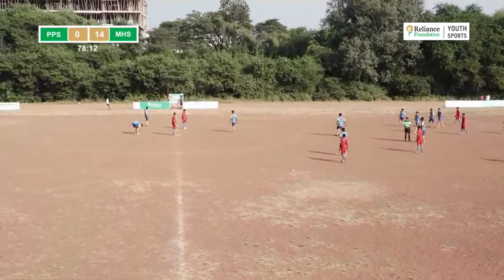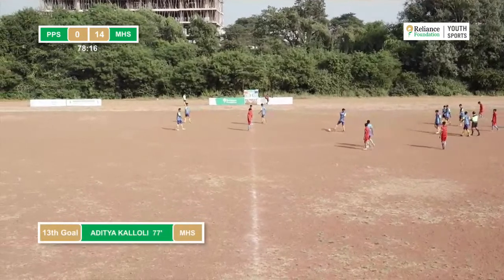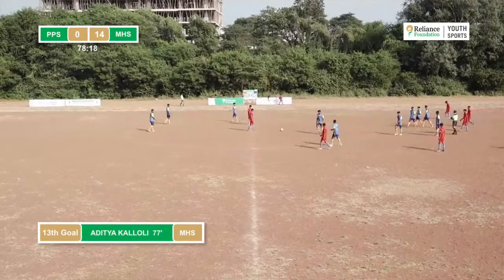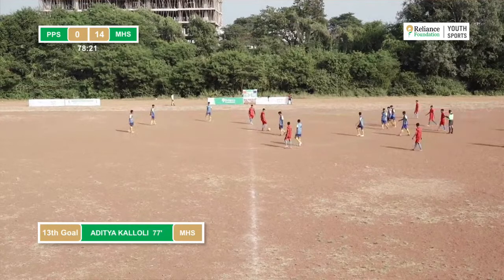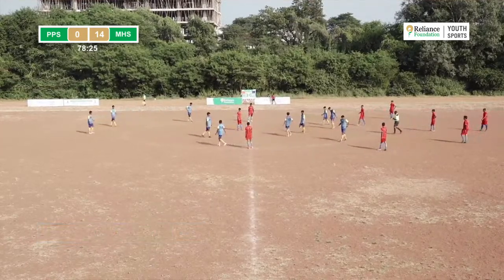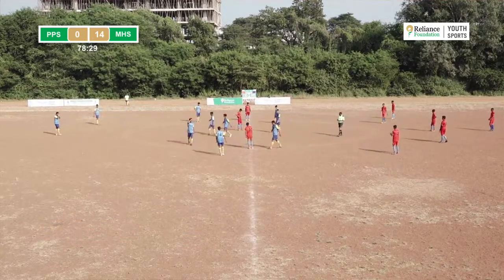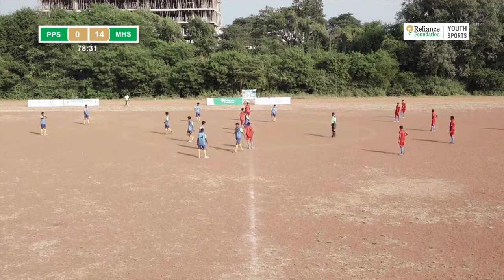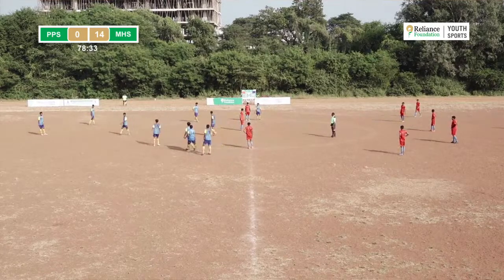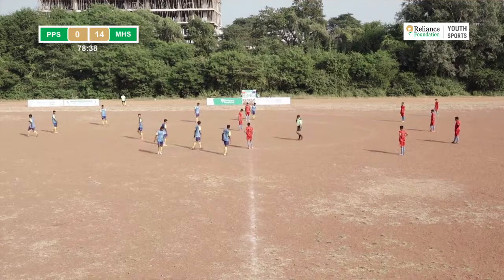14-0. And Maharashtra High School aren't breaking a sweat. It feels like they can go on this again and again. The 13th goal was by Aditya, which marked his sixth goal of the game. Apologies. And the 14th goal as well is mostly going to be by Aditya. So yep, this has become a one-sided affair, or as one-sided as it can be in a way.